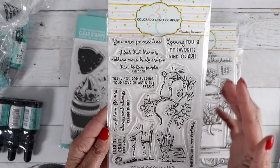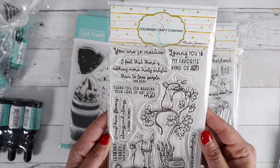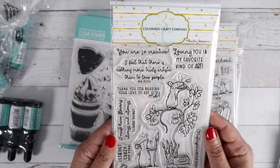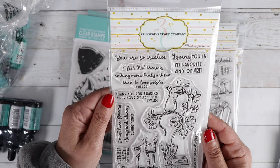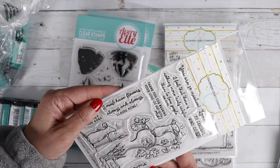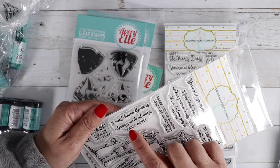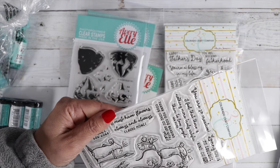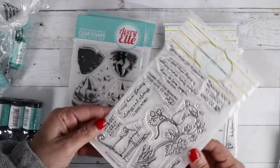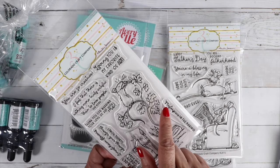And then the sentiments: you are so creative. Loving you is my favorite kind of art. I feel that there is nothing more truly artistic than to love people. Thank you for sharing your love and art with me. I must have flowers always and always. I guess that's a quote by Claude Monet. Let's Get Crazy by Bob Ross. So they're really cute. This is perfect to send to your crafty friends. Masterpiece in the making.